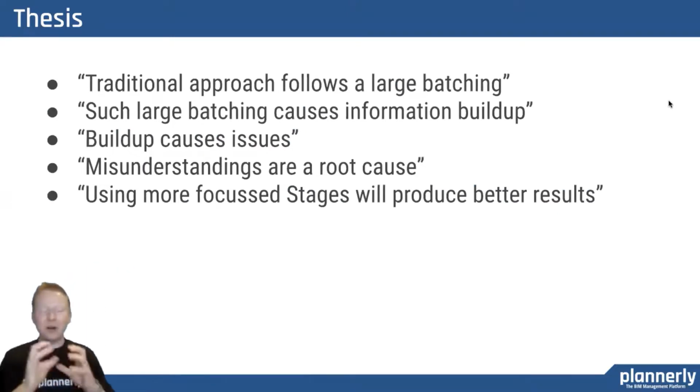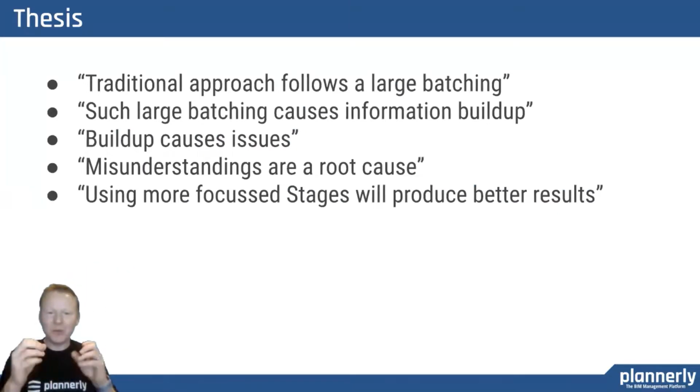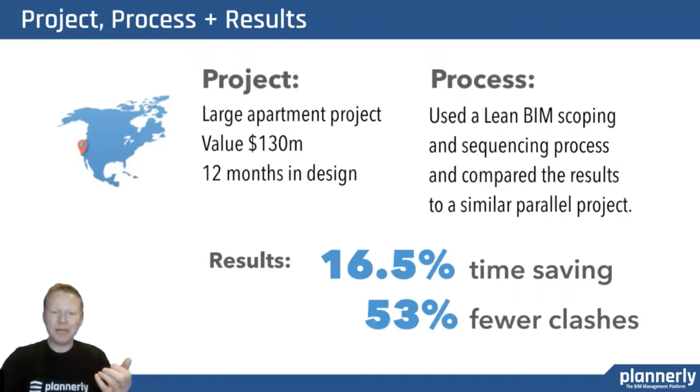So our thesis on this project, as we went into it, was that large batches cause information buildup. That buildup is the cause of issues. Misunderstandings are usually the root cause of that issue, and more focused stages with smaller batches would produce focused and better results. So that was our kind of thesis going in.